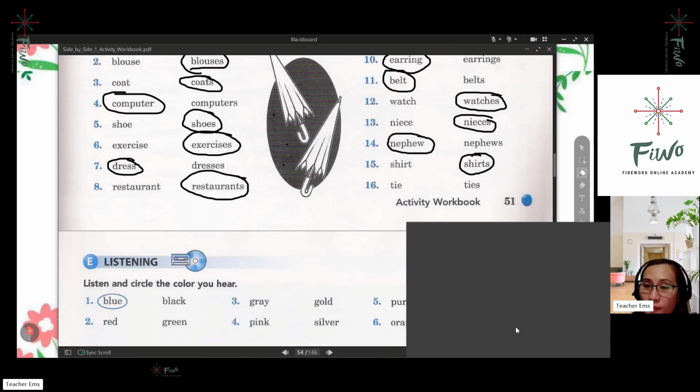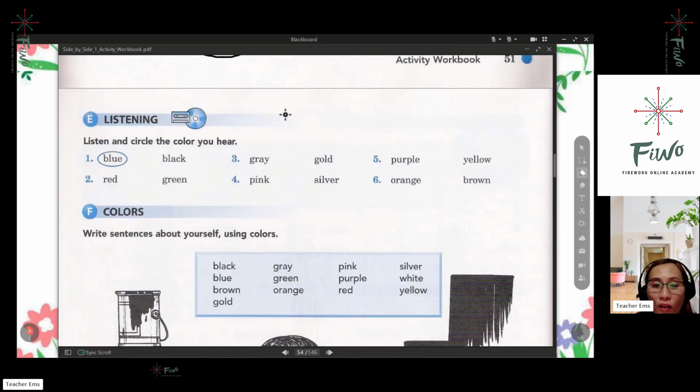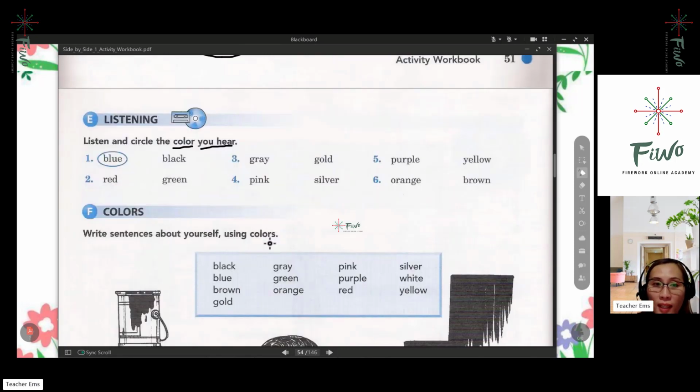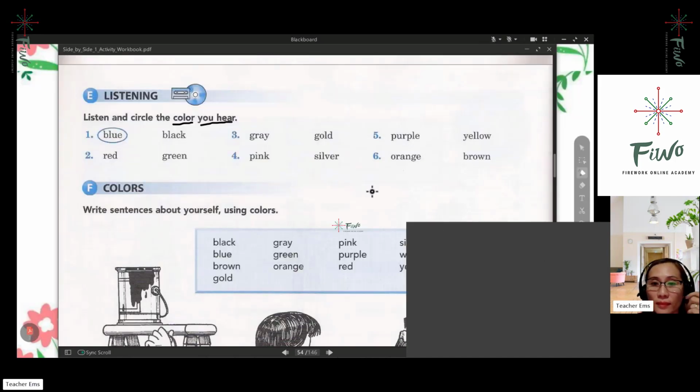16. Tie. What's number 16? Tie. Okay, very good. You're doing great. So in unit 8, the topic is also about colors. I know that you can identify colors, but here you need to listen so that you can tell me the correct color that you hear. Page 52. Exercise E. Listening. Listen and circle the color you hear.